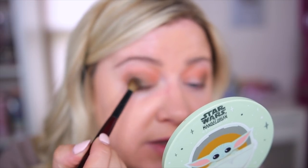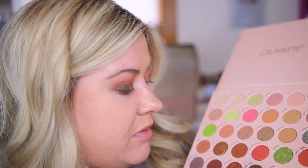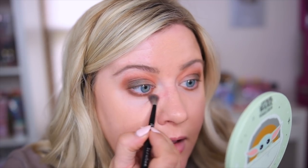This color blends really nicely. I know sometimes these kind of cooler browns can come off a little more patchy, but I think this looks really good. On my lower lash line, I'm gonna go ahead and use That's Life, mixed with a tiny bit of Hot Take, that green. And just taking anything of that orange that's left on this little crease brush to blend it out a bit.